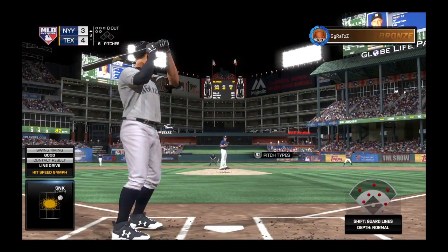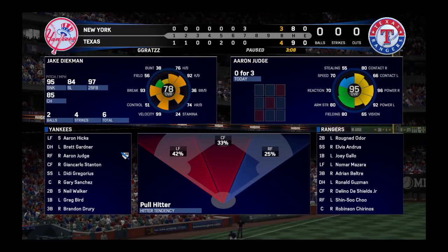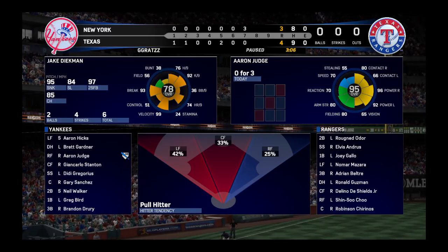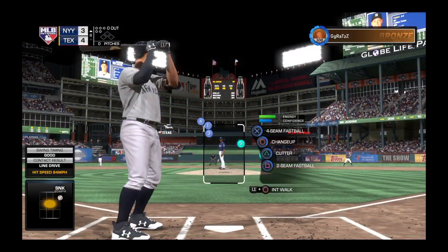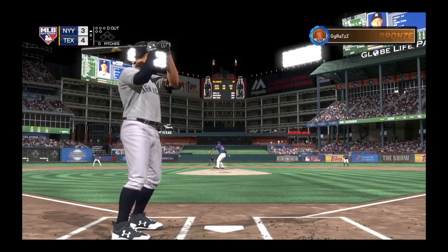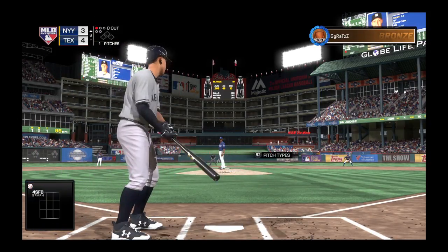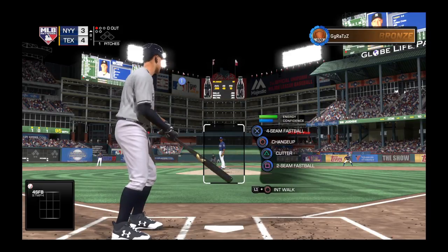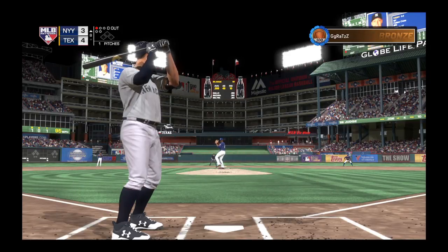Stepping in, Aaron Judge. No hits in three tries so far. Jose Leclerc is into the ballgame now as he'll make his fifth appearance of the season here. For the Rangers, number 63, Jose Leclerc. Fastball, and he's got to duck away for dear life there. Whoa, that'll get your attention. First pitch out of the bullpen, and it's a fastball inside, nearly hits the batter.